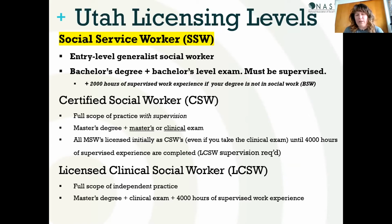Different levels of licensing in Utah. So there's 3 major levels right now. We have the social service worker. That's where you guys are. It's the entry level generalist social worker. It typically is a bachelor's degree plus the bachelor's level exam, and then you must be supervised. There's an alternative route to the social service worker. This may be changing very soon based on ASWB's exam rules, but you guys don't need to worry about that. You're getting your bachelor's degree, so congratulations. And then if you want to go on and get your master's degree after you're finished with your bachelor's, you can get your certified social worker license before you get your licensed clinical social worker license.